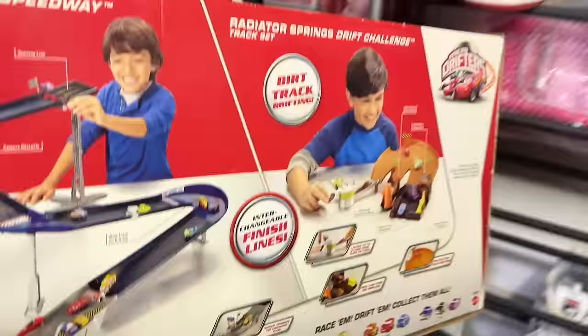What else was up there? This track. Mint and box. Pretty cool. Let's put that off to the side. This too. Ride Makers extra tires were also up there. That Mater plush also. Toy Story.